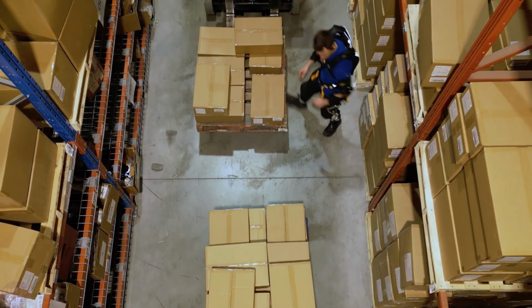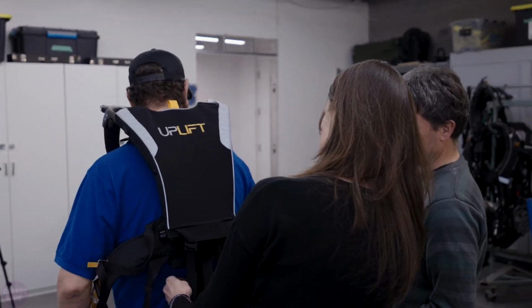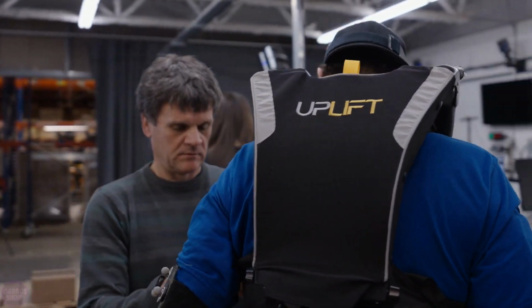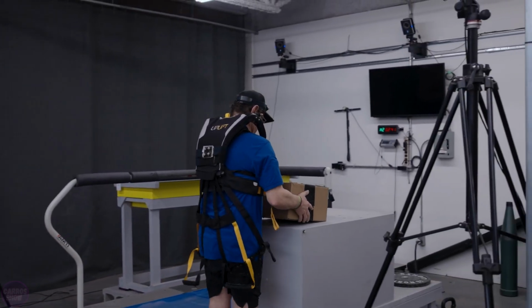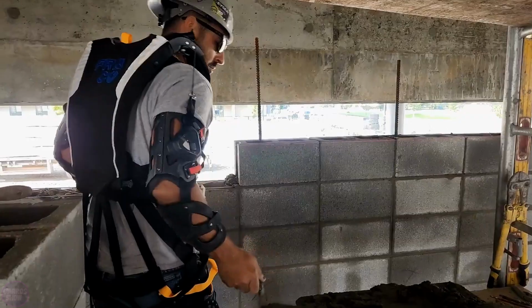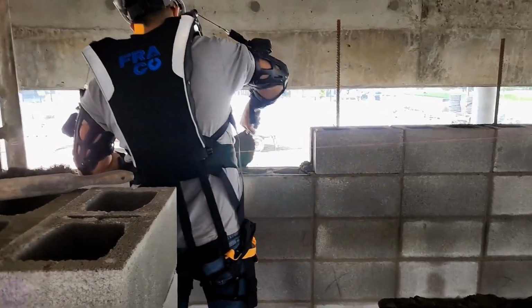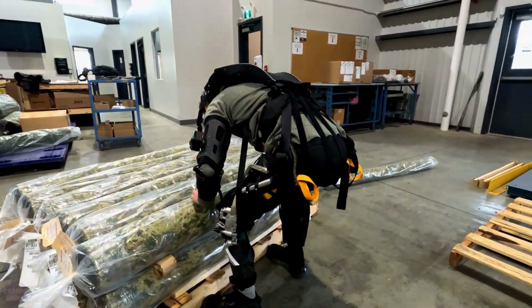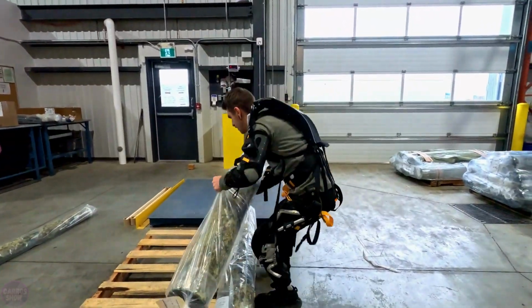The key feature of Uplift is its autonomy, because it does not require an external power source such as a battery. Instead, it utilizes mechanical systems and elastics that store and release energy. The Uplift exoskeleton can reduce muscle fatigue by up to 60%, decrease back strain by 50%, and increase lifting strength by 25%.